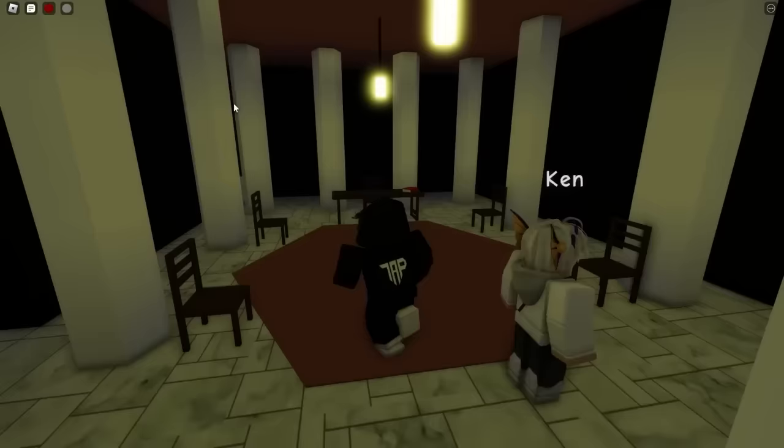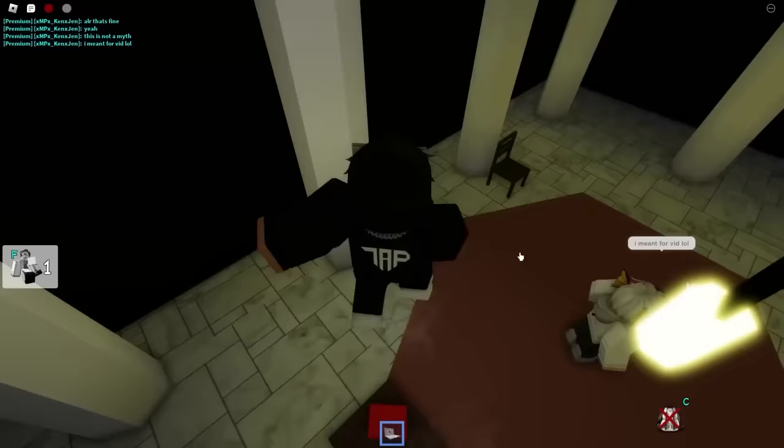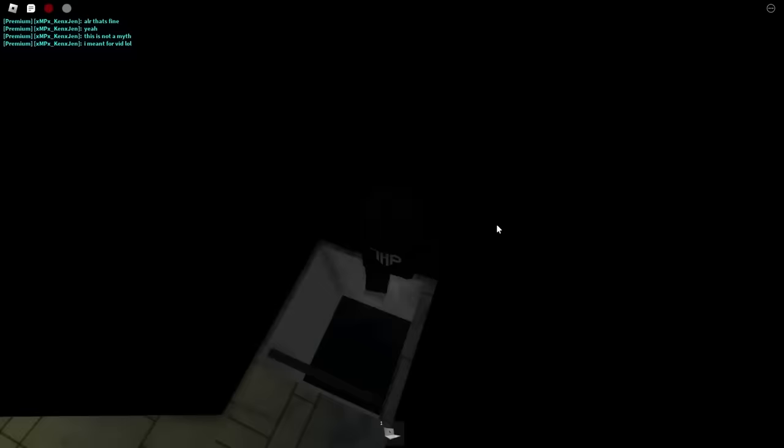But if you get out a laptop and then sit in all five chairs, as you could see, you should be able to open up this secret room. Okay, so you sit in all five chairs and then you go over here in the corner and then you click this little button right there and then you have to kind of walk in the wall. It's somewhere over here. Just walk around till you find it and boom, right here, another secret room.